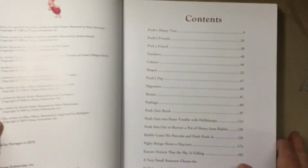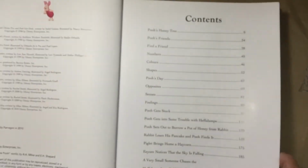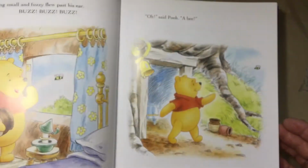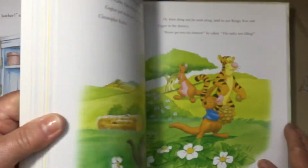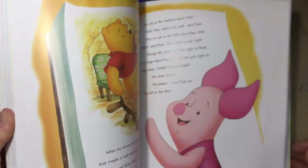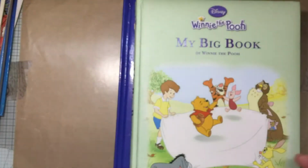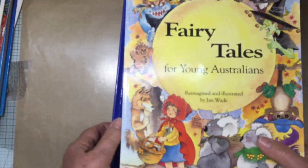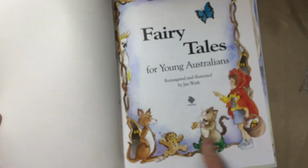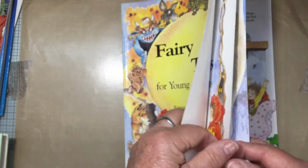So this one is a Winnie the Pooh book, and it's a fairly new one. It's 2010, but you know, lots and lots of stuff to use, because I think this is the second one of these I've got, so this one might get chopped, and there could be a few journals made out of that, hey. Then I found Fairy Tales for Young Australians. Let me just lower those down. And it's got all the kangaroos and the cockatoos.